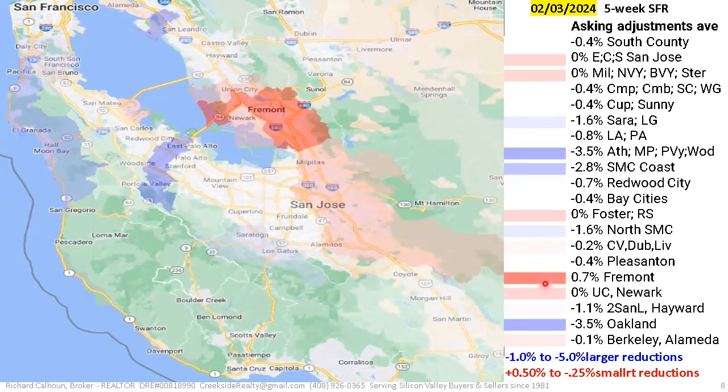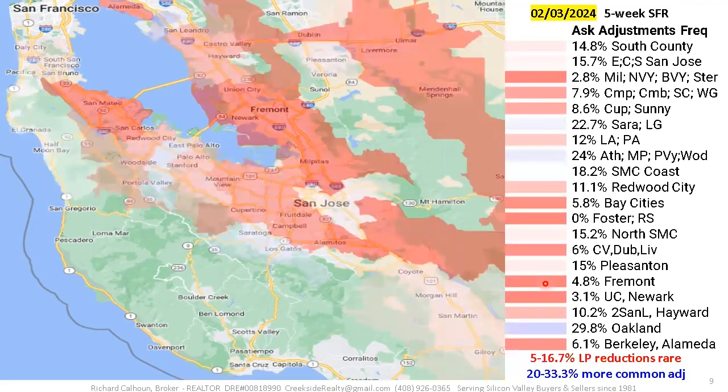And there are times when you see small ones, like 0.1%, 0.2% are more common. And again, these are not sellers taking less than 1% or less than 3% price reductions. It's because you're averaging it over, and the vast majority of sellers take no price reductions at all. And that's in fact the next slide.